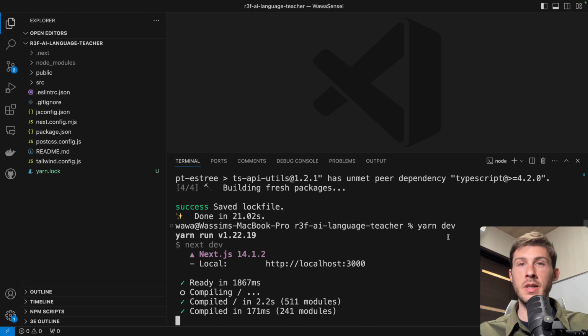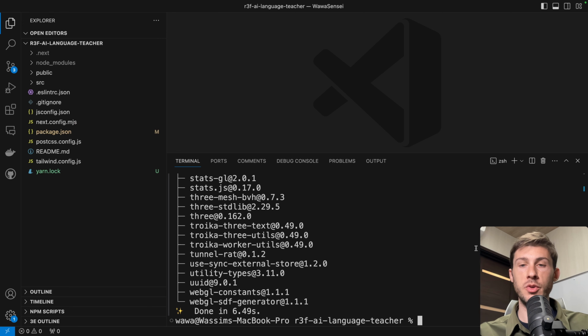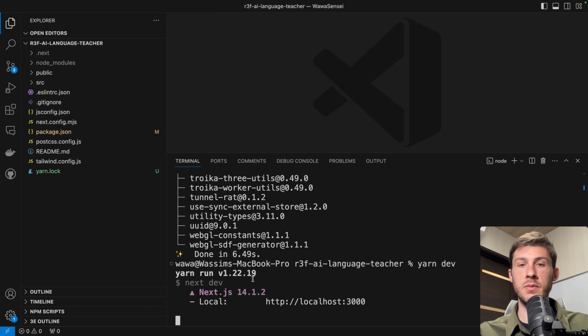Let's add React Three Fiber and load our 3D models. Let's install three.js and React Three Fiber. Let's stop the project, run yarn add three @react-three/fiber and @react-three/drei. Now it's done, we should be able to run the project again, and let's set up the 3D.